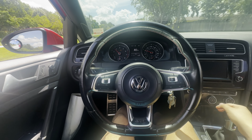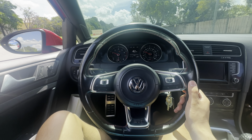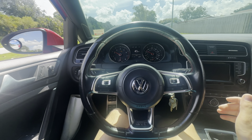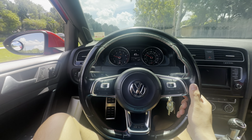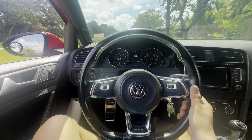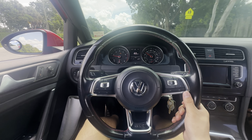Under normal driving conditions, it sounds pretty stock. There is definitely some tone under it. And since I'm in normal mode, when I let off, there's no pops and bangs. As you can hear and clearly see, I'm driving normally and it sounds really stock. You don't hear anything, especially up in the higher gears.